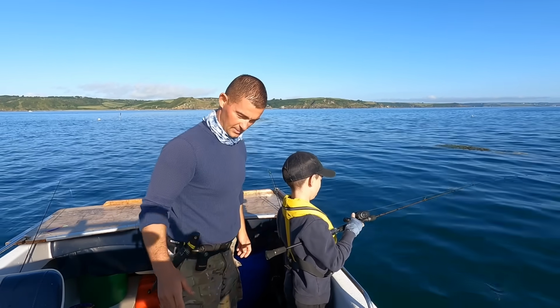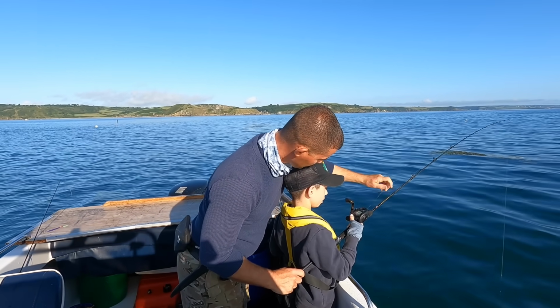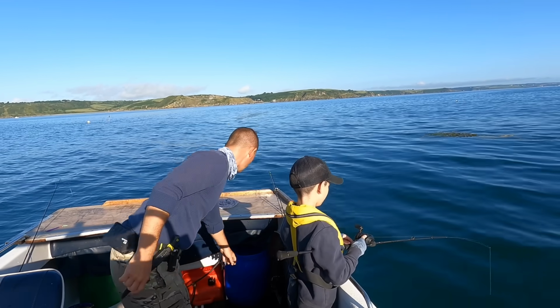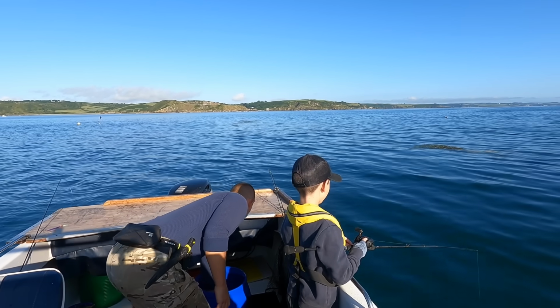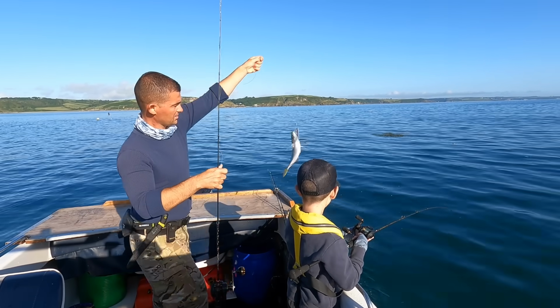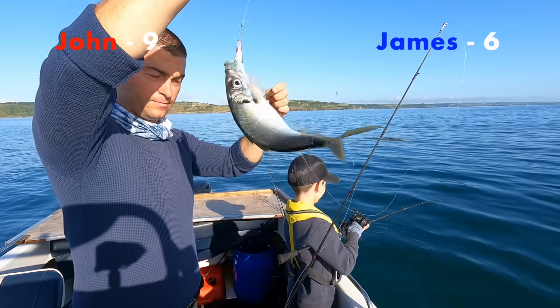Oh! Whoa. What's happened is this is the drag on here. The reason why it felt like it was so big and you couldn't reel it in is because you'd loosened the drag off. Big pouting. Scad. Oh my gosh! That is a big scad. Yeah, that is a big horse mackerel, that one.